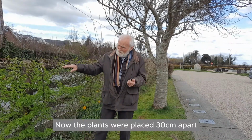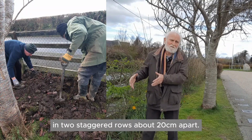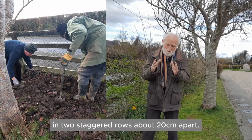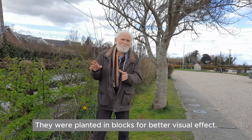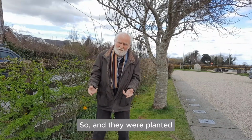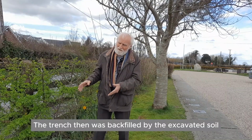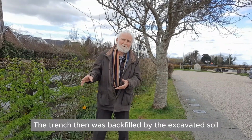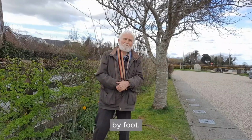Now the plants were placed 30 centimetres apart in two staggered rows, about 20 centimetres apart. They were planted in blocks for better visual effect. And they were planted up to the soil marks on the stems. The trench then was backfilled by the excavated soil, and the plants were firmed in by foot.